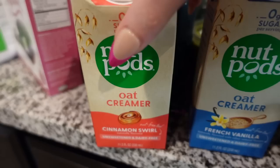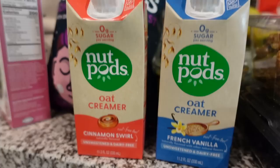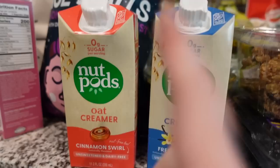And then also, we got these two creamers to try. I've never tried Nut Pods, but I wanted to because I've started putting creamer in my espresso in the morning alongside a little bit of oat milk. So I'm gonna try this out. And I'm excited, especially because there's zero sugar in it, but it is flavored. So we got cinnamon swirl and French vanilla.